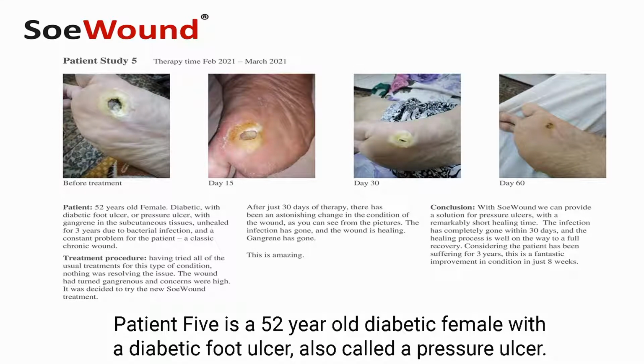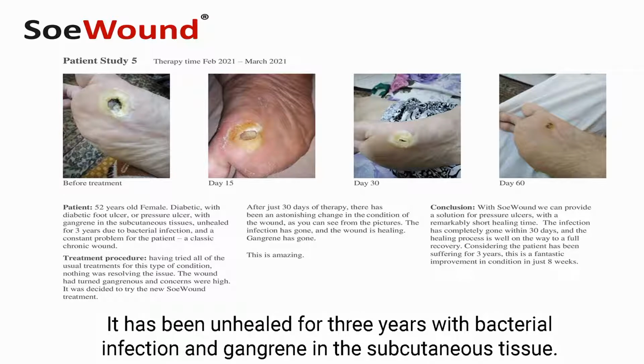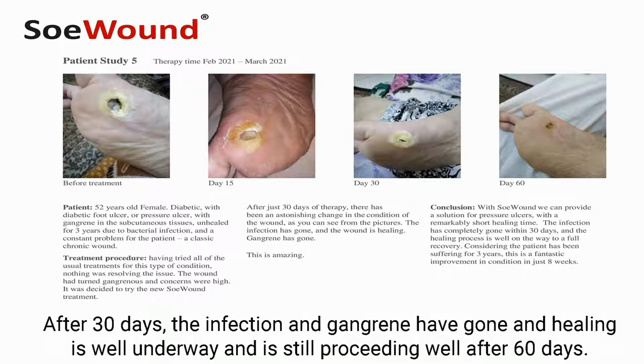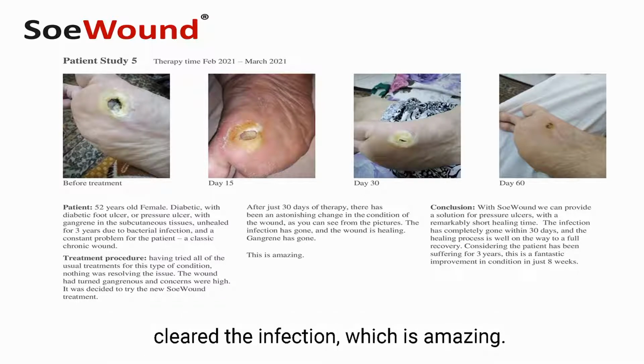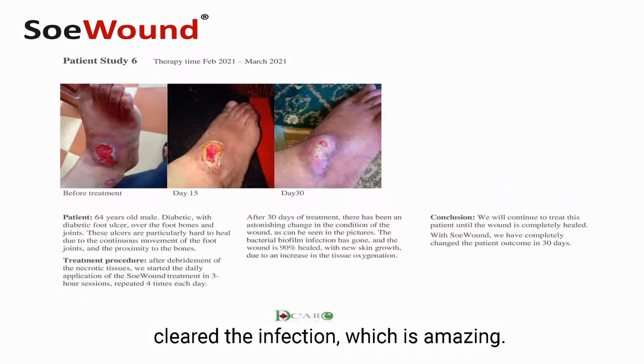Patient 5 is a 52-year-old diabetic female with a diabetic foot ulcer, also called a pressure ulcer. It has been unhealed for 3 years with bacterial infection and gangrene in the subcutaneous tissue. After 30 days, the infection and gangrene have gone, and healing is well underway, and is still proceeding well after 60 days. Considering the patient had this ulcer for 3 years, using the SoeWound for 30 days completely cleared the infection, which is amazing.